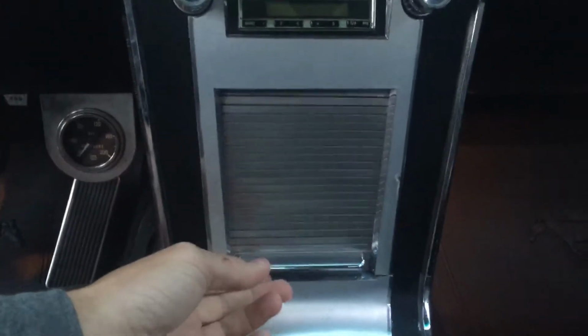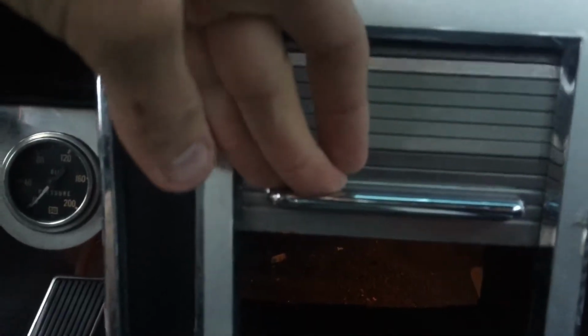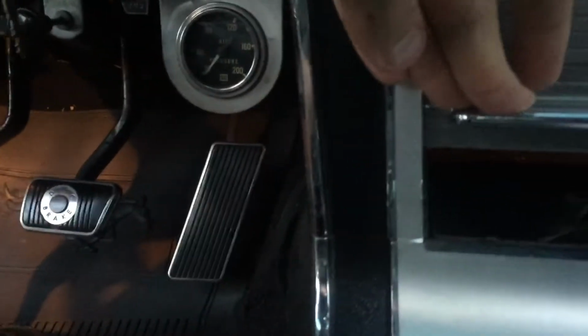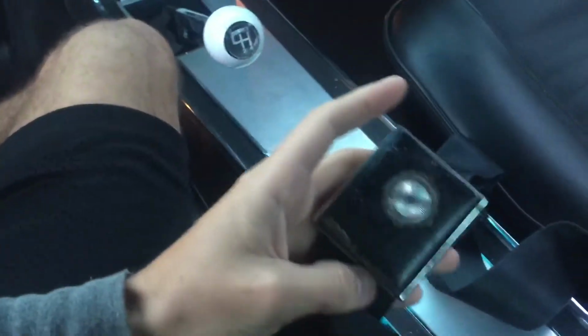Got the map lights, no iPhones back then. Got my Easy Bake Oven right here. I don't really know what that was used for, because there's a hole in the back, so you can't really store anything. If you brake too hard, it'd fly out and maybe get stuck under your pedal. So I don't know, but I like it. The console for the seat belts, deluxe seat belts.